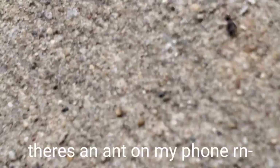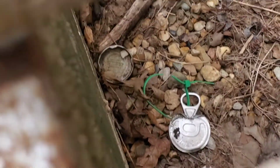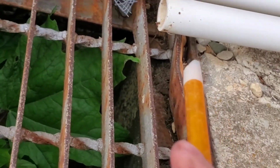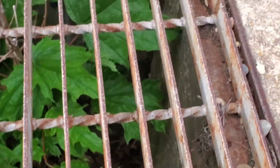There's an ant on my phone right there. Get off. There you go, buddy. Where'd it go? It's right next to that weed. Oh, look at that. Okay. So I got the thing to move. I got the bottle cap to move. I think I can get it. And plus I just took that off. So I think I'm gonna try and use that too.